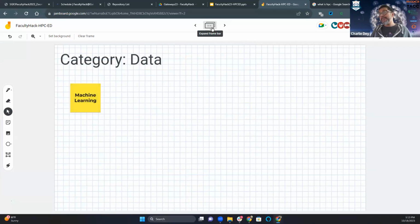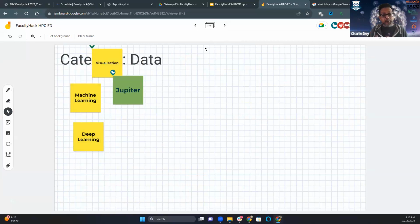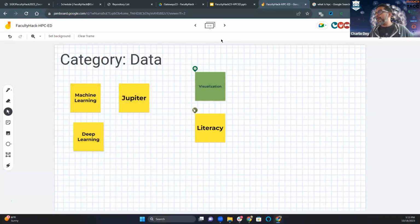That's an important one. And I'm kind of curious to see what everybody comes up with on this one. You know what's weird about data? I asked different age groups of the same question about data, and we got so many different answers from different age groups. It was really cool. Jupiter, literacy is great.